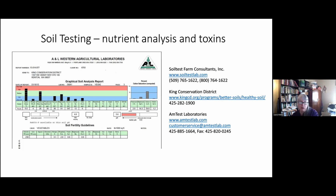I imagine that if you are in the Federal Way area and they aren't allowed to do it, they could still do it for a fee. But there are other companies that do this, like Soil Test Farm Consultants and AmTest Laboratories. And what KCD is looking at is just nutrients. So they're checking for your soil pH, which is this number here, and 5.6 is a little lower than we would want for vegetables.